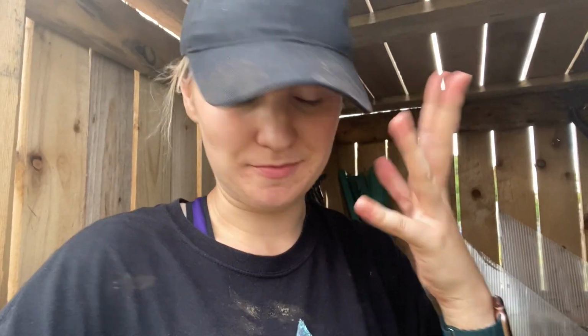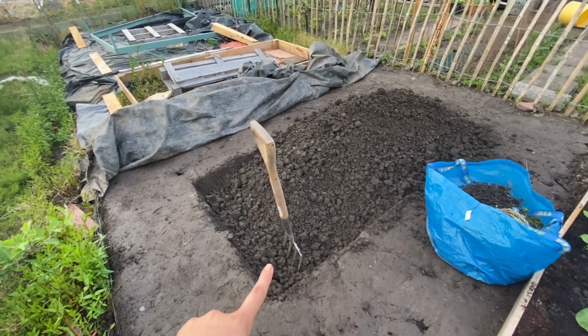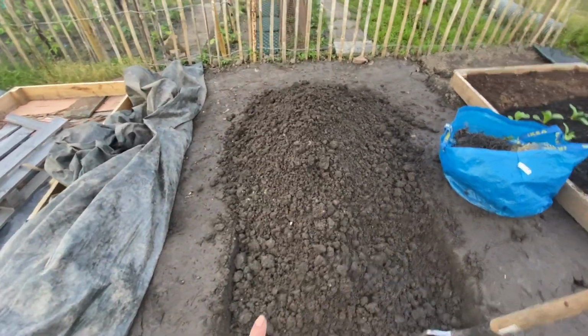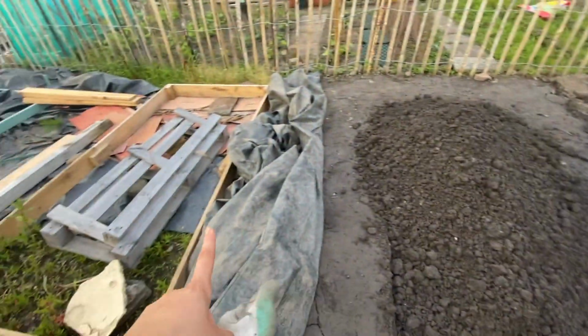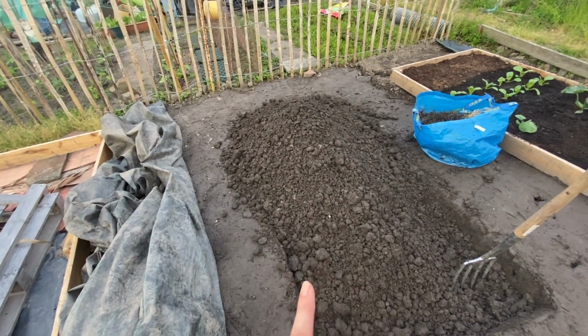My hands are killing me because I've been gripping onto the fork for what feels like hours, which actually it has been hours. It's been like 3 hours. Let me show you what I've done. This is the bed turned over. See how much it fluffs up because it's so compact when it's down there. I'm just going to move this over there now and put it all nice and neat and tidy.